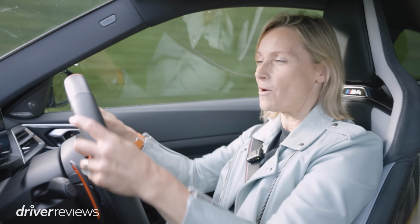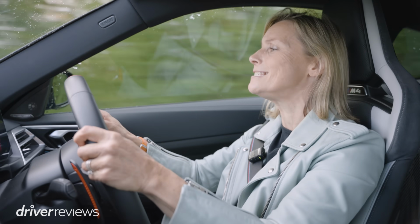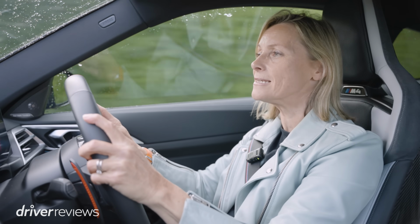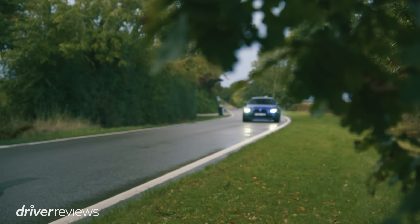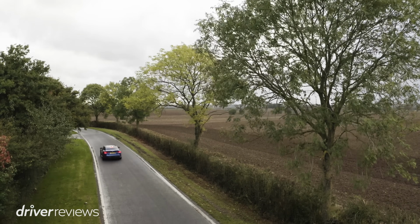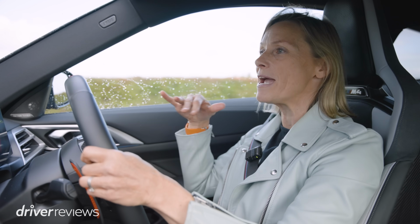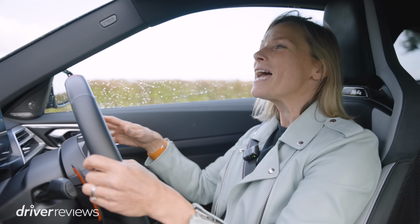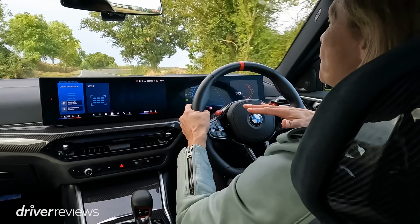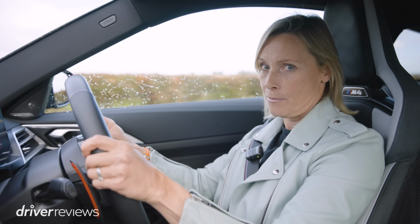This thick wheel is far too chunky for my liking. It could do with losing at least half of its plumpness. When it comes to the suspension, there are adaptive dampers all around, but don't expect them to adapt to maximum comfort. The ride in this M4 is firm. It's not that crashy, bangy kind of firm that you get in some cars, but it is definitely firm.